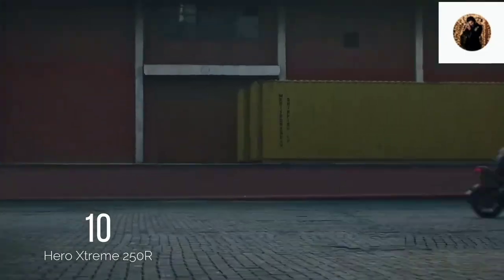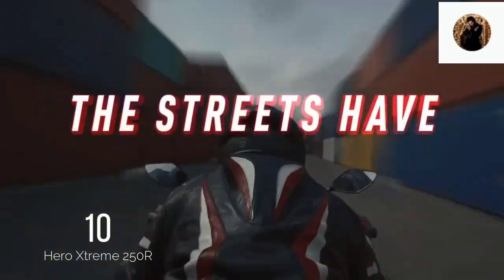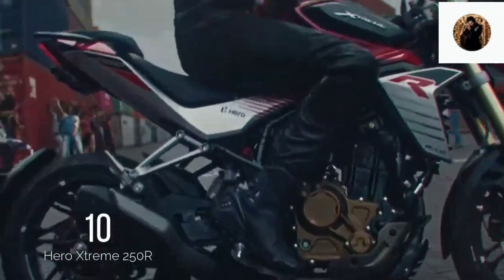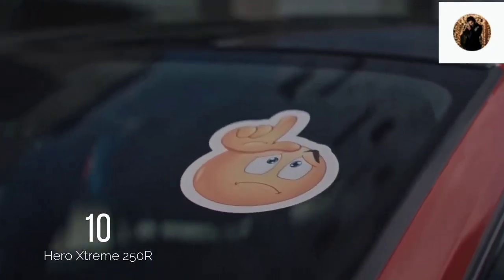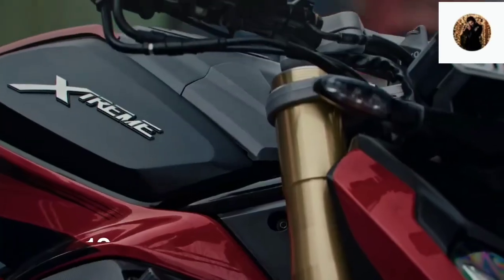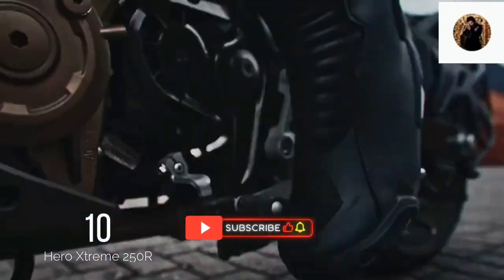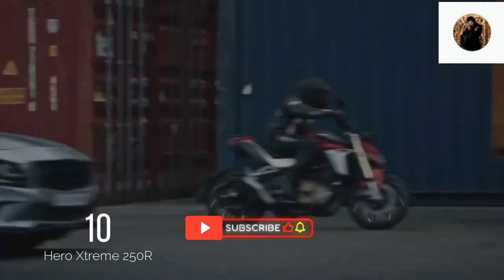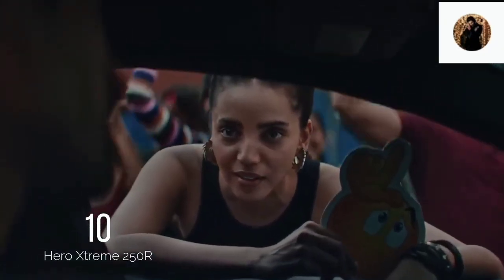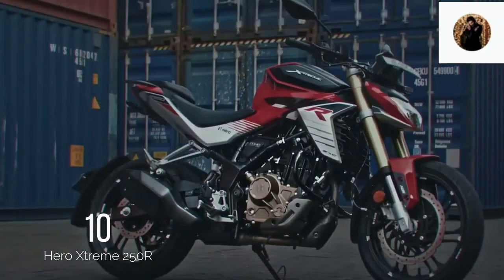Number 10. Hero Extreme 250R. Rounding out the top 10 is the Hero Extreme 250R, the newest flagship entry from the world's largest two-wheeler manufacturer. Engine, 249.03 cc, liquid-cooled, DOHC single-cylinder. Power, 29.5 bhp at 9,250 rpm. Torque, 24 newton meters at 7,250 rpm. Weight, 167.7 kilograms.